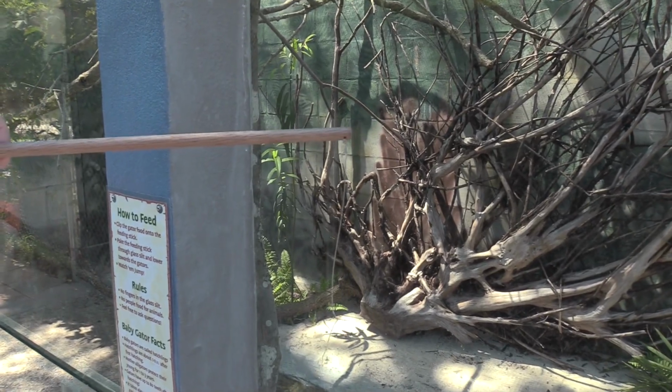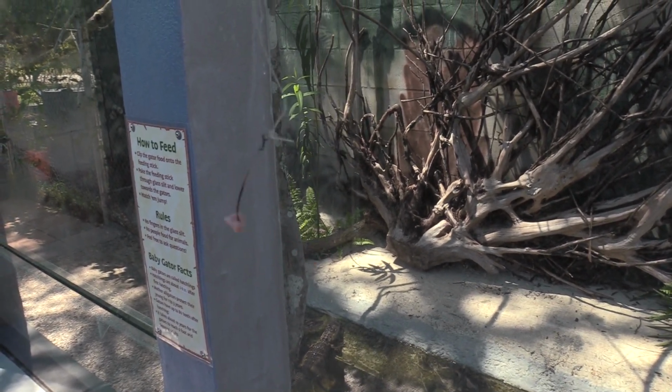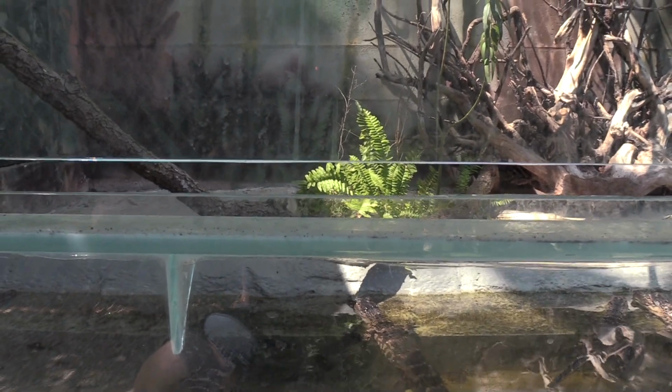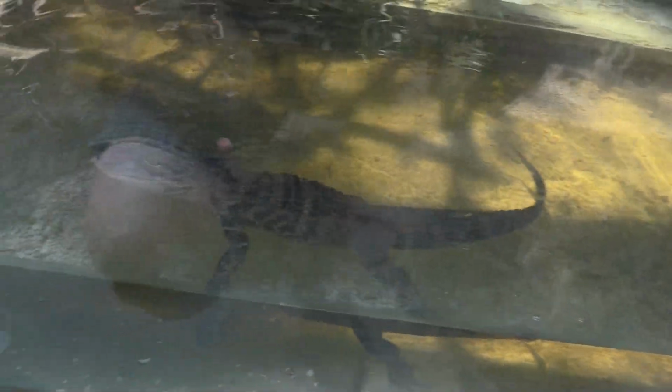All right, so I'm going to attempt to feed the alligators. You're given a stick with a blunted hook at the end where you put the piece of hot dog on it. Little hole here, you put it through. So I got a hungry alligator. Come on, alligator. Get it, buddy. So these are young alligators, so they're still learning. Come on, buddy. It's right here.